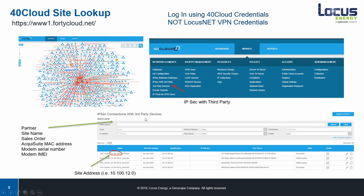Once you click on that, you'll actually just get a very easily searchable list of sites on our 40 Cloud LocusNet VPN solution. And all those sites are tagged with 6 specific metadata fields. One is a partner name, one is a site name, one is a sales order. Sound familiar so far? MAC address, and then some new ones that are kind of specific to this solution is modem serial number. That's actually the way we serialize modems on the 40 Cloud solution, so that's a very important number for us. And then modem IMEI. But you can really start with any one of these, just like you would with AT&T EOD. Try one. They're all searchable independently, so feel free to just give it a shot.